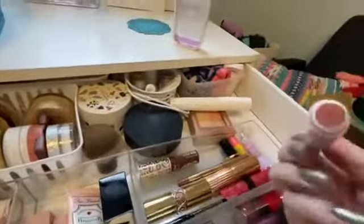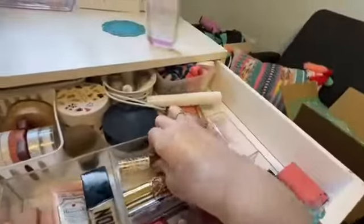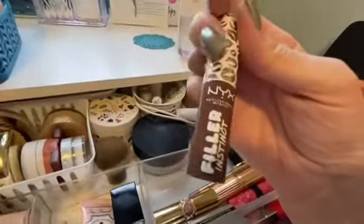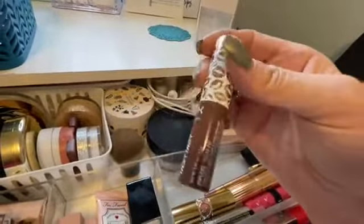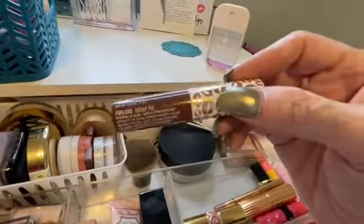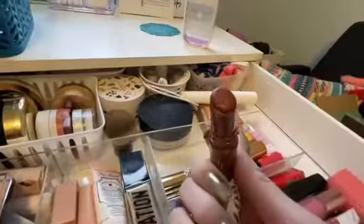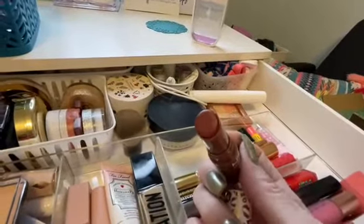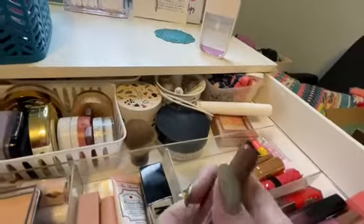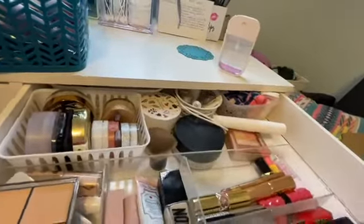I have another one here. This one is in Rosé. Gonna put that back. This is a NYX, what is this called? This is Filler Instinct lipstick. This one's in the shade Sugar Pie, and it's really pretty. So here it is here. It's a pretty mid-tone brown with a little bit of plum in it. It's just so pretty. But this is something that I wore a lot in the fall, so this is going to go back.